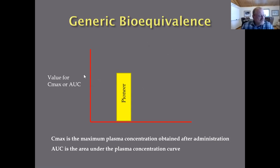So what we've got here is a standard chart, and this y-axis is the value for either Cmax, which is the maximum concentration achieved after injection, or area under the curve. So if you draw the curve, we calculate that plasma concentration curve and then the area underneath it. And it's a measure of drug exposure. So let's say we're going to look at Cmax, maximum concentration, and here's the pioneer product concentration. Let's say it's 100. Now we're going to draw a plus or minus 20% bound around that. So if it's 100, it would be 80 to 120. If we log transform the data, it can be 80 to 125. That is the bounds for the pioneer product.